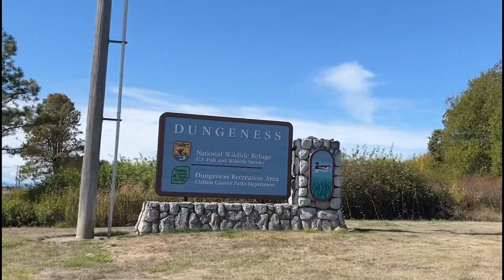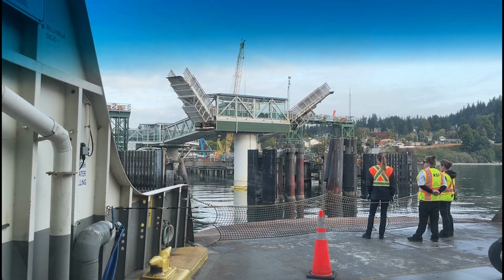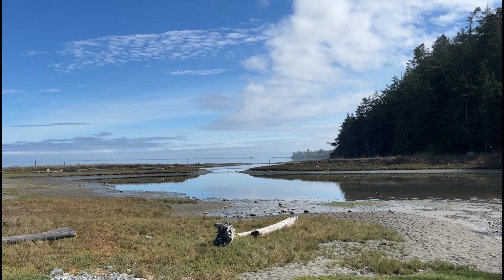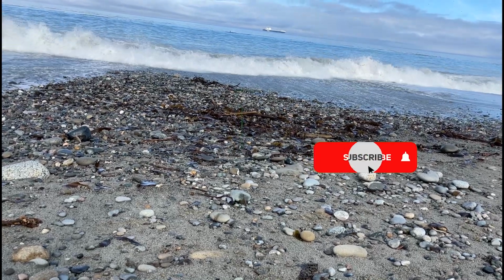Recently, I set out for Dungeness Bay, about a 90-minute drive plus a 25-minute ferry ride from me. The main jewel that I went to explore is the Dungeness National Wildlife Refuge, but there were several other smaller spots along the bay that I went to spend some time at.